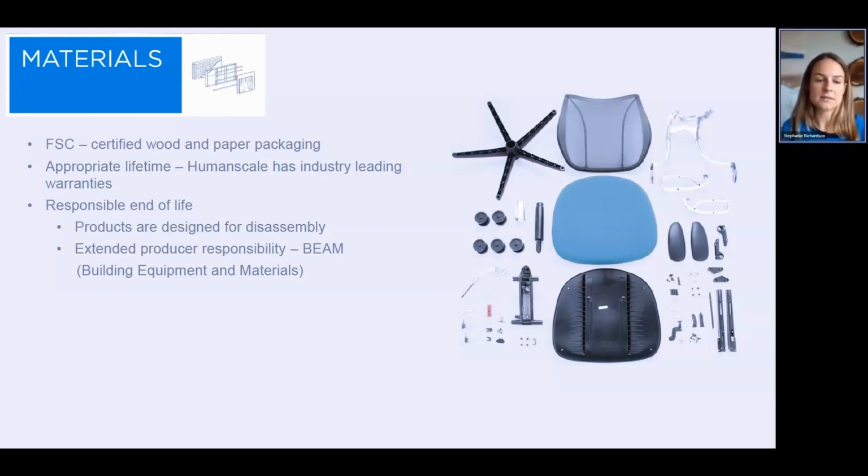This part of the standard also asks that manufacturers have a responsible end-of-life program in place. Humanscale's products are designed for disassembly, which makes their recycling easier. As part of this renewal, we fine-tuned our extended producer responsibility program, which we call BEAM, which stands for Building Equipment and Materials. What this does is it helps our customers manage end-of-life furniture waste. So when a customer is decommissioning a large office space and they have furniture that they need to find a new home for, we can intervene and connect them with vendors who will resell, recycle, or donate those materials, ultimately diverting them from a landfill.